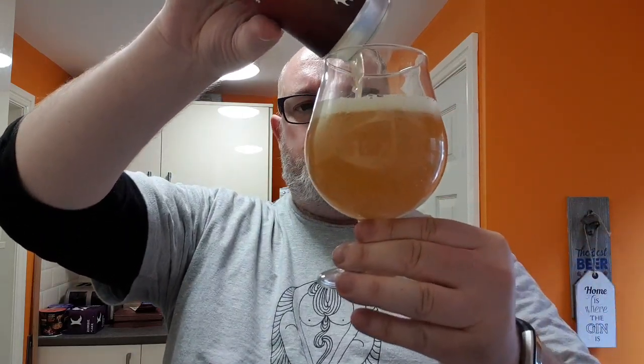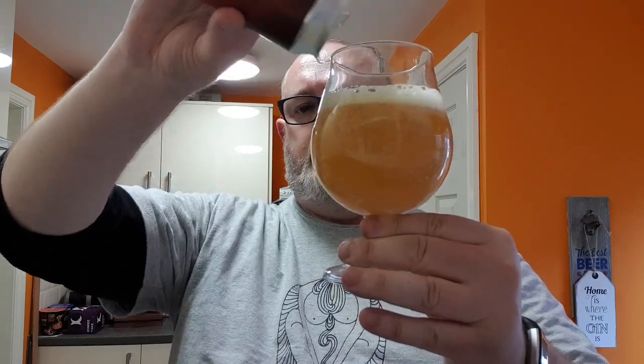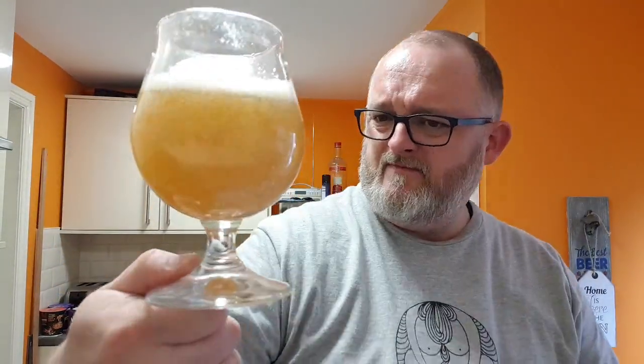I'm just wondering why you would barrel age an orange beer. But anyway, beer in a glass, what have we got? A cloudy, hazy orange beer. There's a lot of carbonation stuck to the side of the glass. We've got half a finger of rapidly diminishing white head, sticking to the side of the glass like it's a Tango.